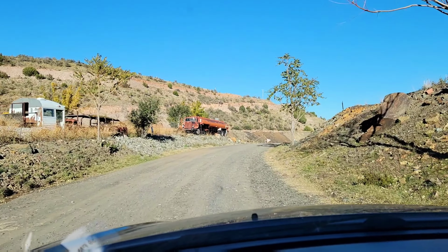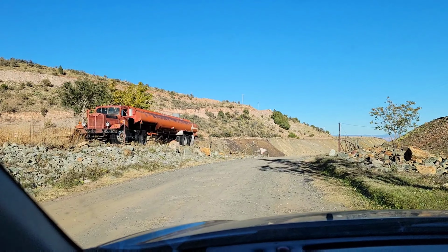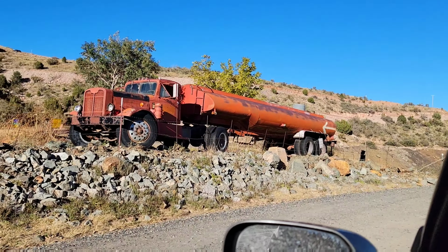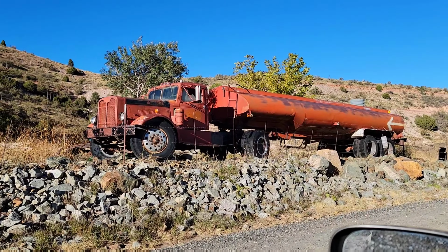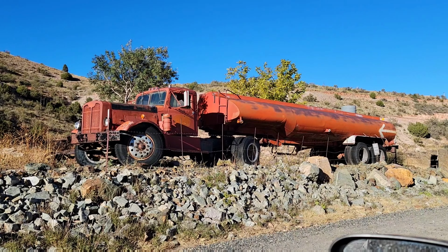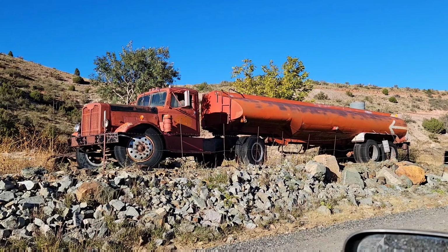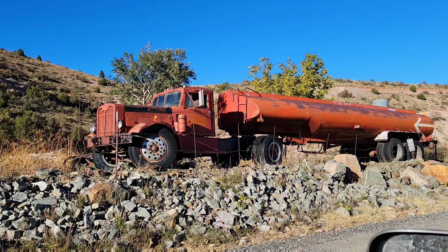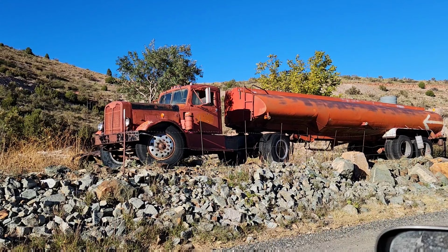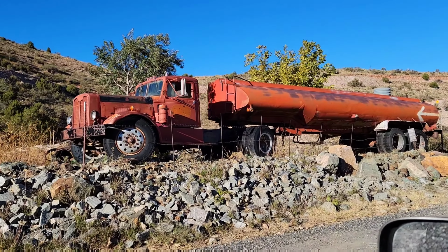Alright guys, so check this out. Something cool I didn't even know was up here. You guys see it already? I'm sure none of the younger viewers will know what this is, but that is the truck from DUEL. One of the trucks. I think there was 3 trucks used in the movie. But that is one of the trucks from DUEL. How crazy is that? Steven Spielberg's first movie, DUEL.